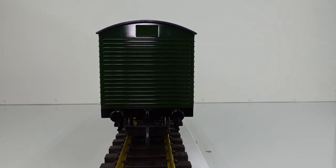And again on this end, the exact opposite as the opposite end. You've got that ventilation duct up here and then those horizontal bracing features there. So let's bring it around full circle and then take a look at the top and the bottom.